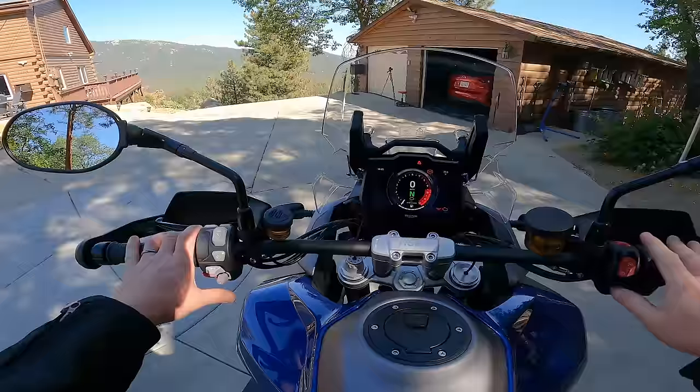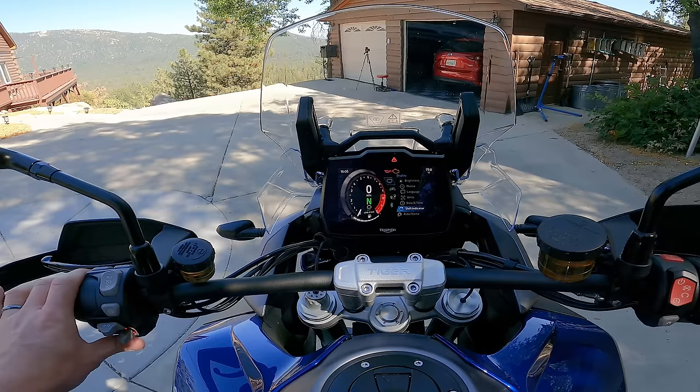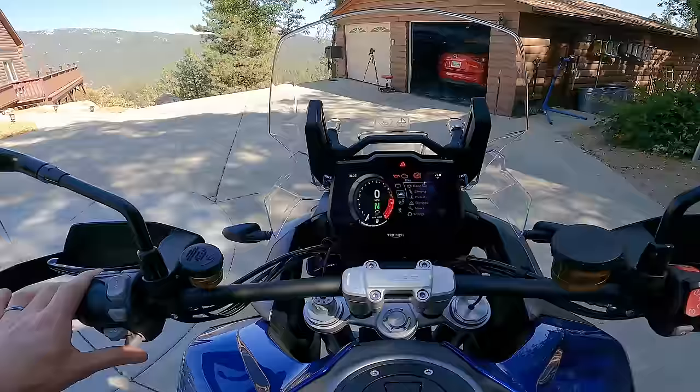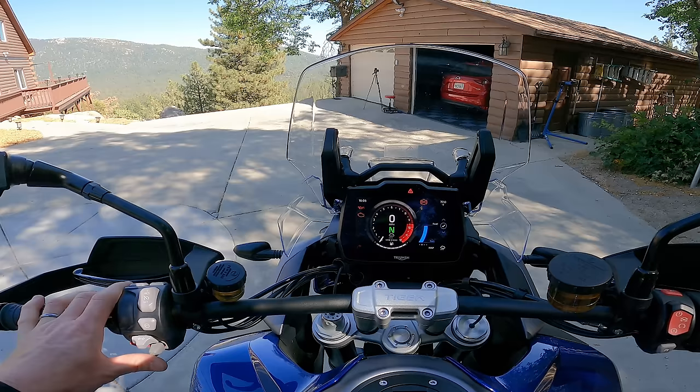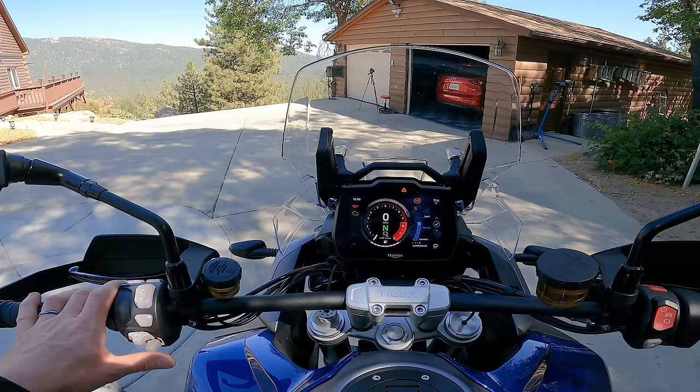So if we hit the button, now you can go in here, and now you can use your four-way joystick to go in here. So you've got display settings here. You can set the brightness, the theme, the unit, date and time. You can set rider profiles. If we go down here to this next icon, this goes into the bike settings, so riding aids. If we go into riding aids, you can customize traction control, mapping, ABS, things like that.